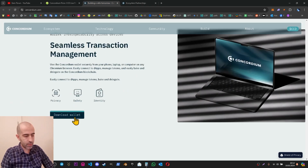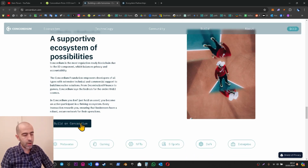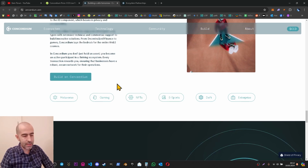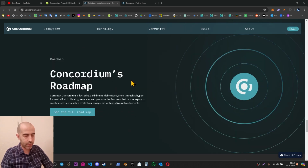If we go down a bit more, we can click and download the wallet again. If we go down a bit more, you can see the build on Concordium. If you click this page, you can see their explanations, tools, and the documentation, etc. To build on Concordium, they have their own grants as well. If you're interested, you can apply for the grants.